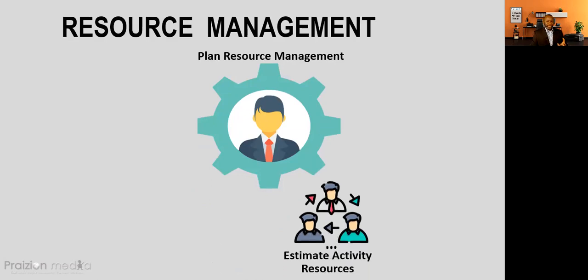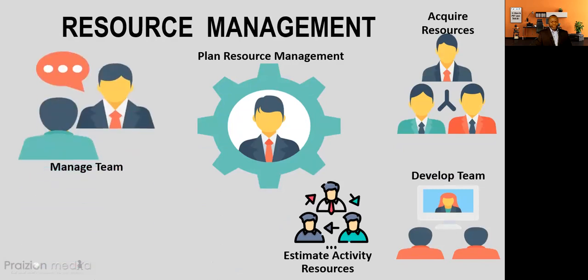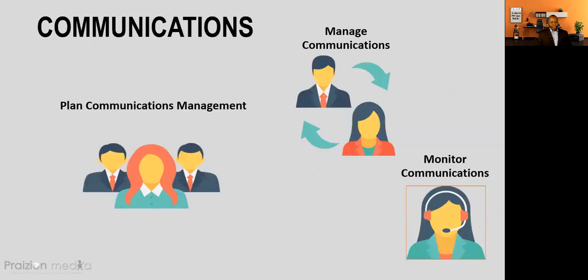And then we estimate how much resource we need, the type, the quantity, and so on, be it physical or human. The next step is to acquire those resources, and then you develop the team, the humans working with you. You lead them, you manage the team structure. Finally, we control the physical resources, not the humans, the physical.